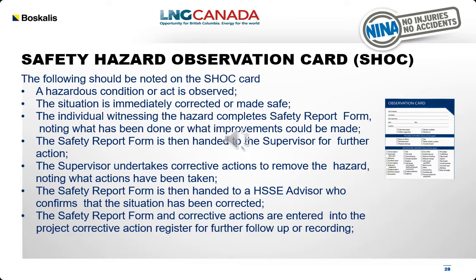Safety Hazard Observation Card, or SHOC. The following should be noted on the SHOC card. If a hazardous condition or act is observed, has the situation been immediately corrected or made safe? The individual witnessing the hazard completes the safety report form, noting what has been done or what improvements could be made. The safety report form is then handed to the supervisor for further action. The supervisor undertakes corrective actions to remove the hazard, noting what actions have been taken. The safety report form is then handed to an HSSE advisor who confirms that the situation has been corrected. The safety report form and corrective actions are entered into the Project Corrective Action Register for further follow-up or recording.